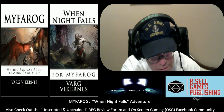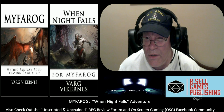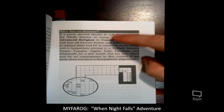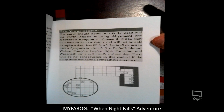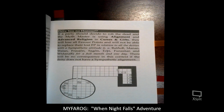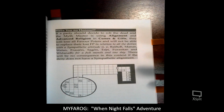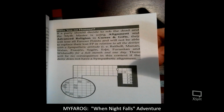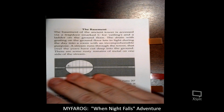Going forward, let's see. No, I specifically skipped this. So I'll go here. Over here, I tabbed this because they go into a section about the Mythmaster using alignment and advanced religion and curses and gifts. Like I said, many of those are incorporated into the 2.7, so you don't necessarily need them. They're in the core book now. These were all supplements when I got them. But again, different aspects of the game are showing themselves throughout this adventure.